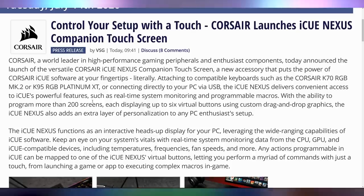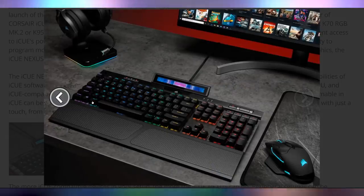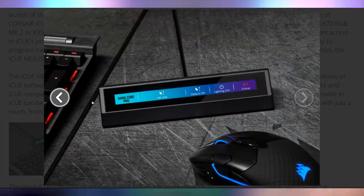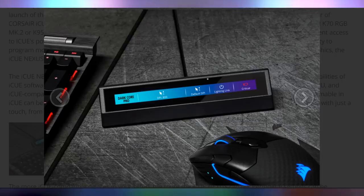And apparently weird trends from the mid to late 2000s are making a comeback if you're Corsair, because they just launched the iCUE Nexus Companion touchscreen, which is a touchscreen that you add onto one of their Corsair compatible keyboards like the K70 or the K95. It gives you a little touchscreen stuff so that you can, you know, monitor your PC, or as you see here, monitor your mouse and all of that kind of stuff, which just reminded me of things like this, Logitech's G19 gaming keyboard, which had that little screen up top. I actually never owned one of these, so I don't know if it was any good, but I remember wanting one of these. It seemed like the pinnacle of a gaming keyboard back in 2009, 2010, maybe? I don't know. Corsair with their Nexus thing.